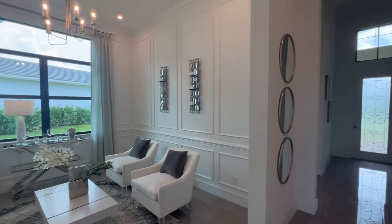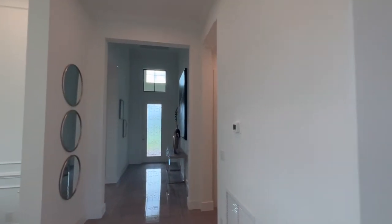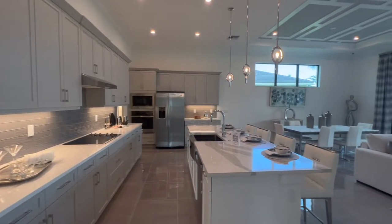So if you like what you see, more modern, more Mediterranean style houses, there are other homes for sale with plenty to offer in PGA and different communities throughout Port St. Lucie. So if you want more information about that or any other community, reach out.